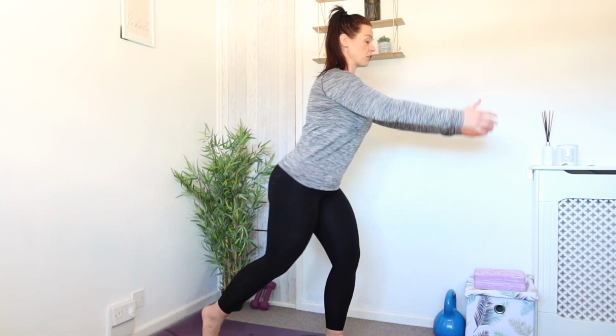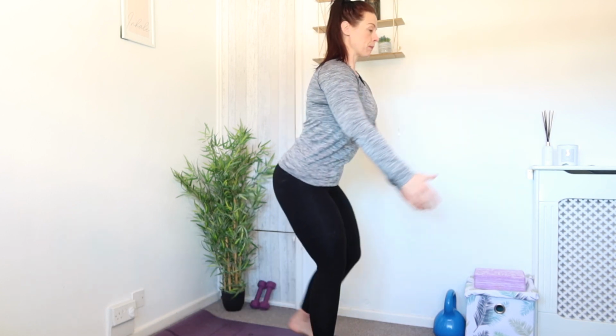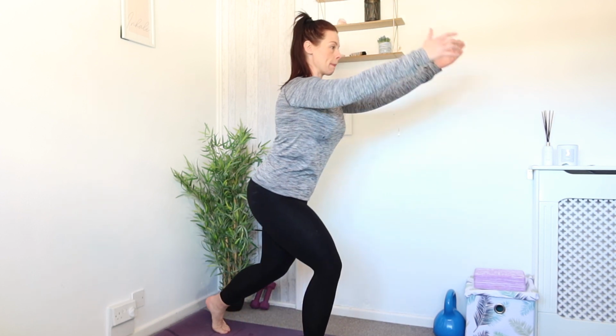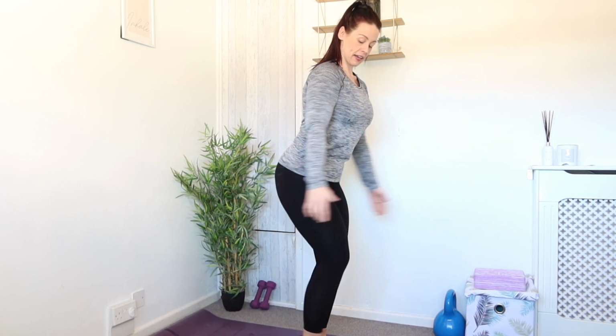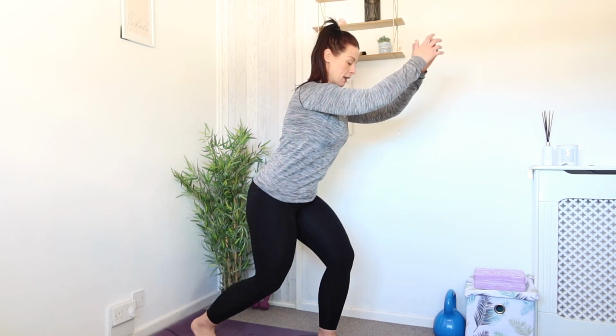Have a little step back. Remember, it's not a deep lunge just yet. Let the arms come forward. Nice and steady. We're going to march on the spot.